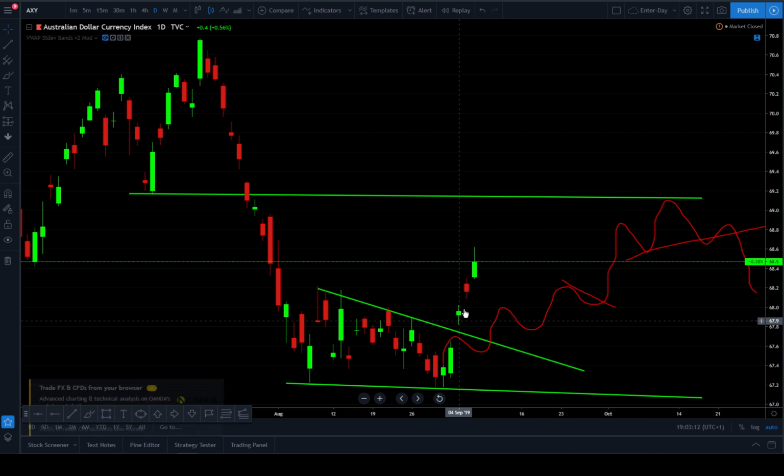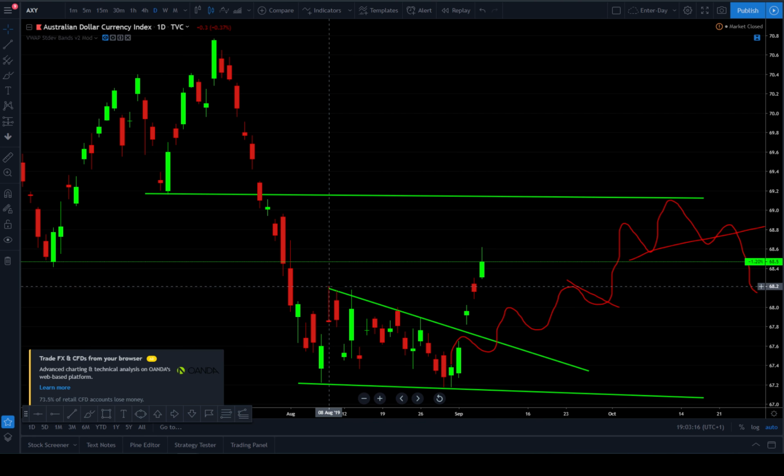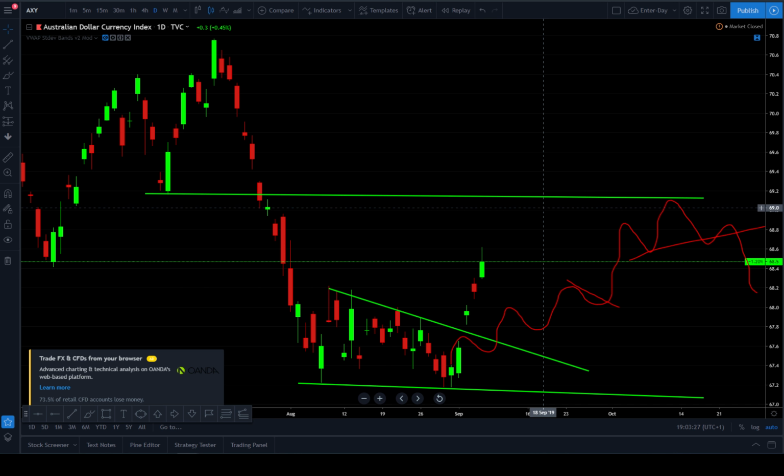As you can see, the Aussie broke that already and continued back up here. I expect it to come back, test this low and continue to test this high, the bottom of this area. It's going to consolidate a little bit, try to trick everyone down, then boom. It will do a flag pattern, then break the flag and spike back up. That's how they do it.